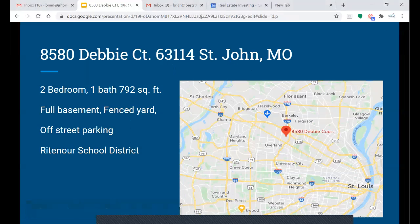If you're not familiar with St. John or the area here, it's pretty much a blue collar neighborhood. I like to rate it as a B-class neighborhood. Up near the airport by Lambert Airport, right next to Highway I-70, the central corridor that runs up the heart of the whole metro area here. So it's really centrally located. A lot of people like to live around here because it's a good school district. Ritenour schools are still pretty decent rated as far as the public schools in the area go.